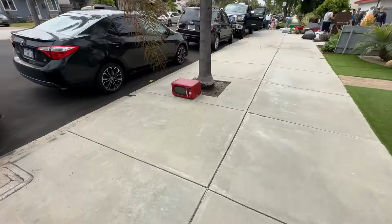Okay, I don't know how many we've been to, maybe like 10 or something, and I think only like a couple of them have been really good, so we're going to another big one. 3 microwave.